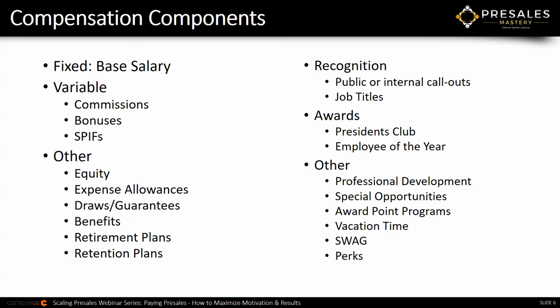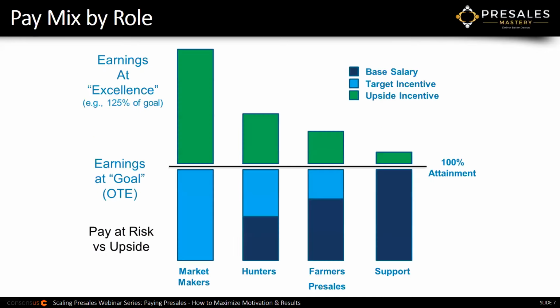I was going to ask everyone, before I get into Paymix, what percentage of your on-target earnings is in variable comp? And because we can't do that, we'll move on and actually start to talk about what it is. So Paymix takes into account 3 items: base salary or guaranteed income, that's the stuff in dark blue; target incentive, which is essentially your at-risk pay up to an individual's on-target earnings, that's the stuff in the light blue; and then upside incentive, which is potential earnings over and above on-target earnings at goal.